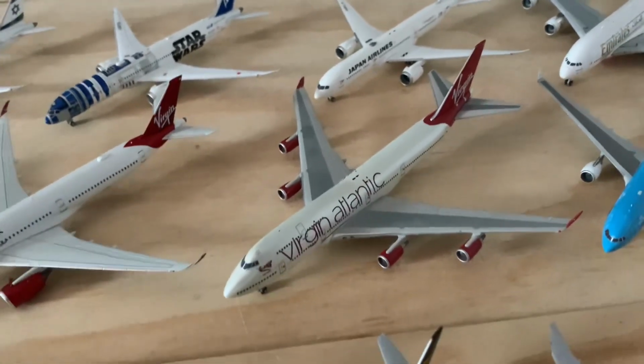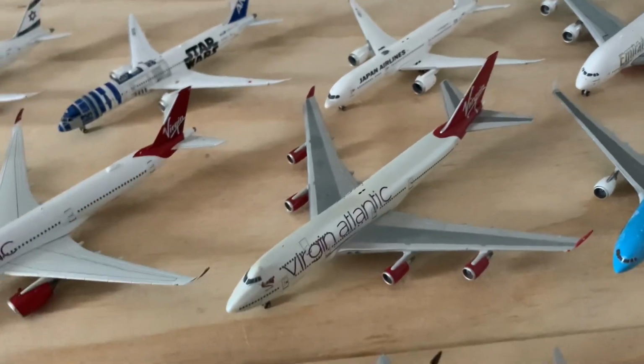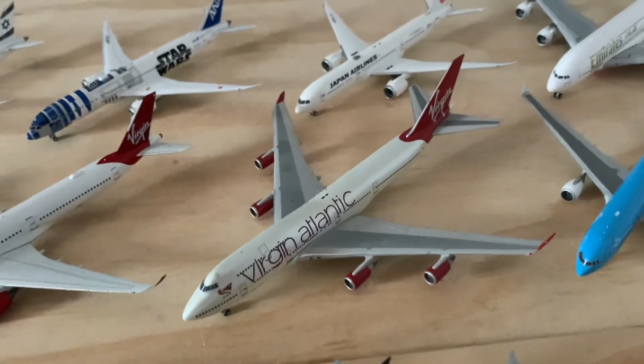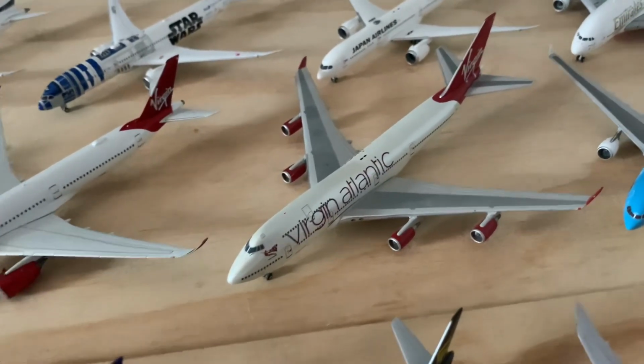Kind of an interesting note on Virgin Atlantic is that for about a month's time, I actually had their entire fleet in my collection, and then they got the A330-900s. But it was still kind of cool to have their whole fleet. It's the first airline I've been able to do that for, but hopefully someone will release the A330-900 soon, and then I will once again have that whole fleet.